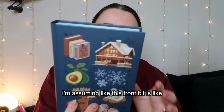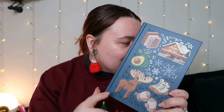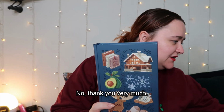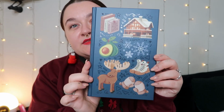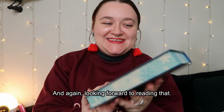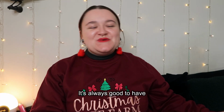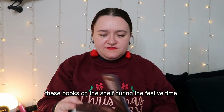I'm assuming this front bit is the females. I mean, I could be wrong. No, thank you very much. She's attacking the dust jacket. And I think this could be the guys, but could be. But yeah, this looks really cute, and again, looking forward to reading that. It's always good to have these books on the shelf during the festive time.